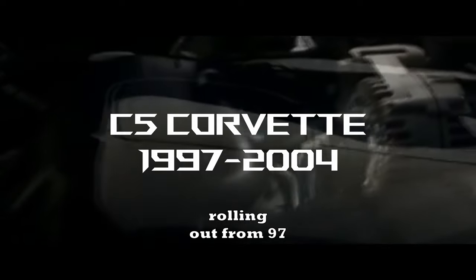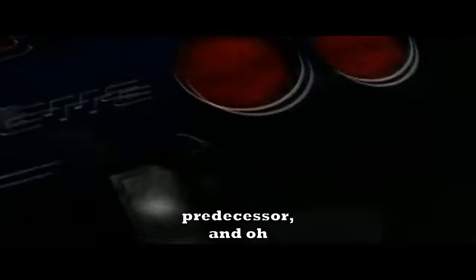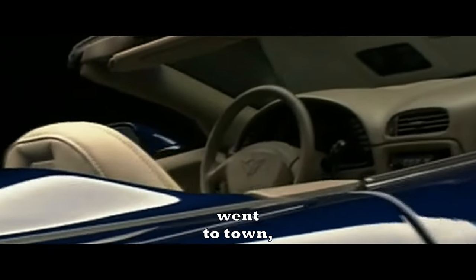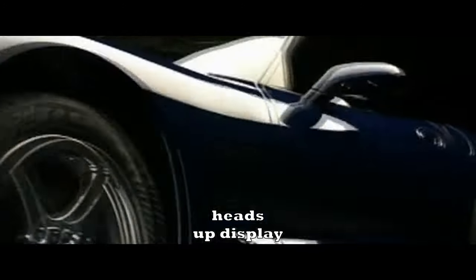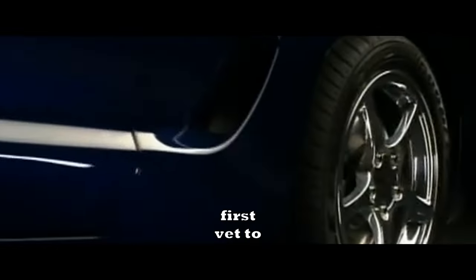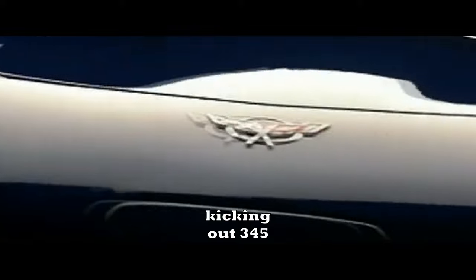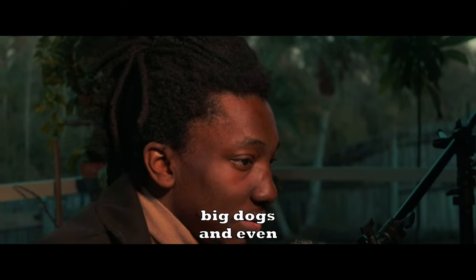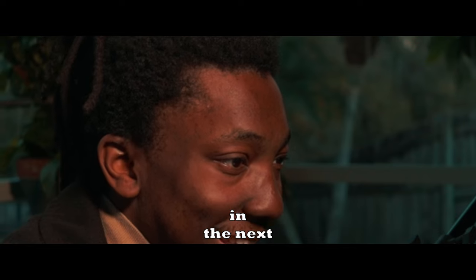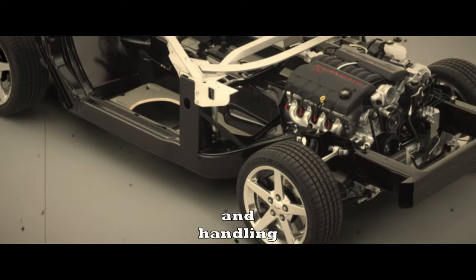The C5 Corvette, rolling out from '97 to '04, was a game changer. Strutting onto the scene with barely any parts in common with the C4 predecessor, and oh boy, did it bring the heat. Chevy engineers went to town, making the C5 a testbed for innovations like the heads-up display and active handling systems, which became standard by 2001. This beast was the first Vette to rock drive-by-wire throttle and variable effort steering, making it a tech-savvy ride for its time. Under the hood, the C5 boasted an all-new LS1 5.7-liter V8, kicking out 345 horsepower and giving it legs to compete with the big dogs, and even some supercars, reaching 0 to 60 in a neck-snapping 4.5 seconds. Plus, the shift to a transaxle layout meant better weight distribution and handling that would make you grin from ear to ear.